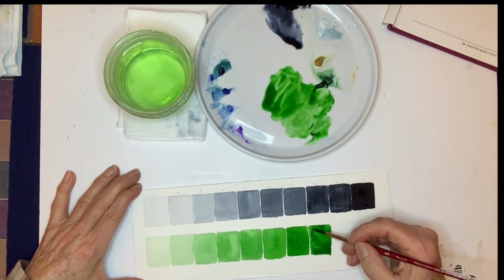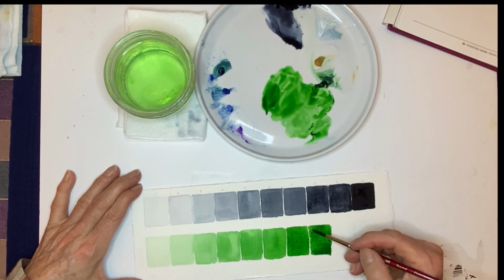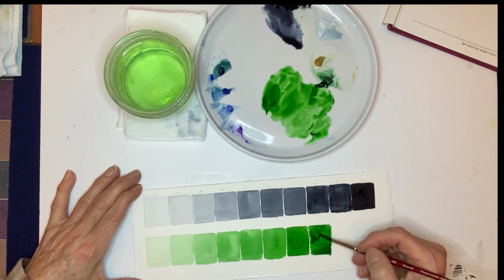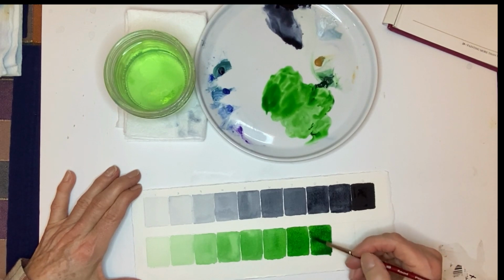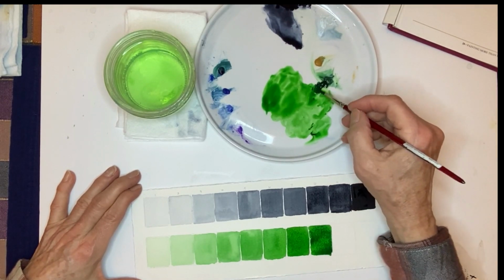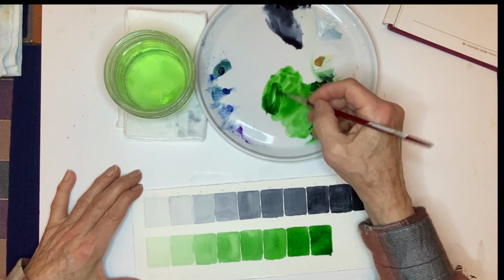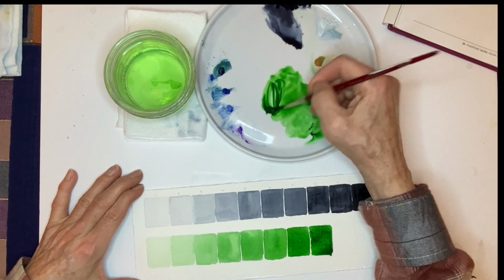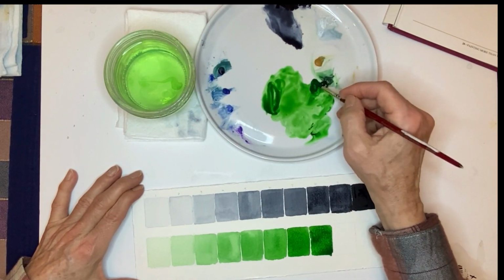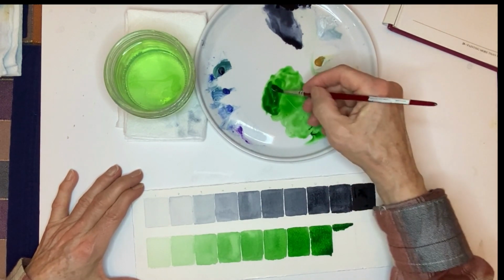So I'm gonna spread that out a little bit. Hopefully that gets darker. I think I need just a little bit more green in there. Get it darker. And then these next two, this one needs to be close to the inky, creamy, or buttery consistency. This one needs to be just a step up from that.